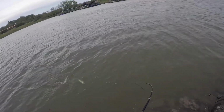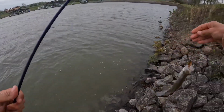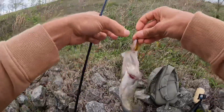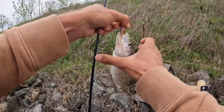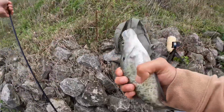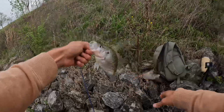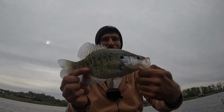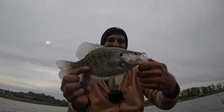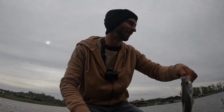There we go. That's a nice one. Oh, we found him. We found them. Good looking one, huh? Check out this beauty, guys. Getting some nice crappie on. I'm stoked. So we had that one we lost at the bank, but this guy's looking nice. Hopefully we can make this happen again.